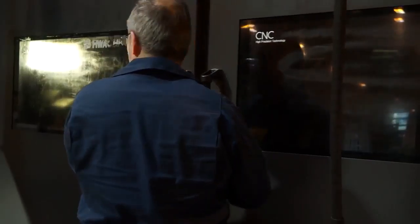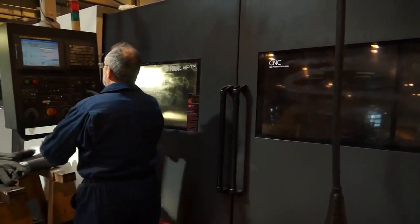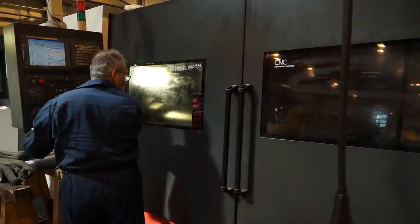So we're getting efficiency savings through using the operators in here. During the day we have two operators, they tend to set up the machines, and then on nights we have one operator operating the three machines when the workload allows us to do that.